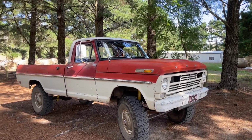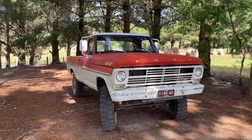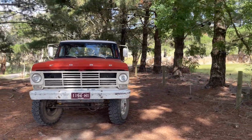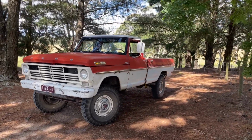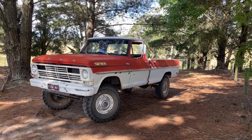Halfway through the trip, I actually did take a lot of back roads because I just wanted to see new areas of Victoria. Which, you know, means you don't see a lot of traffic, you don't see a lot of people. If you do break down, you're more likely to be stranded. But look, everything went really well.